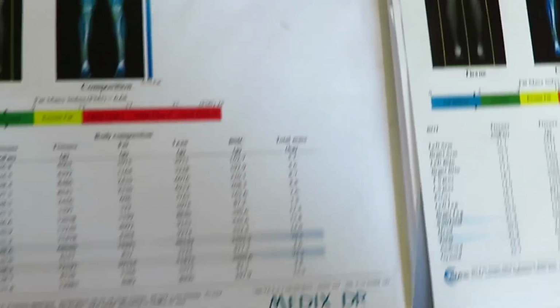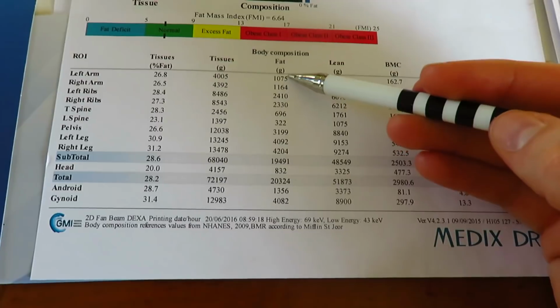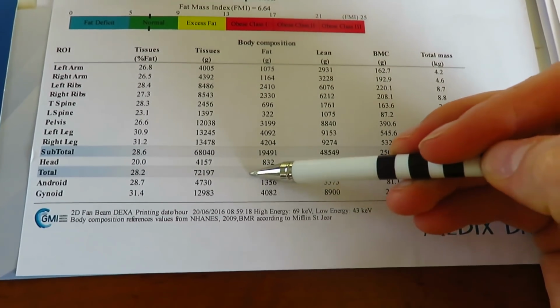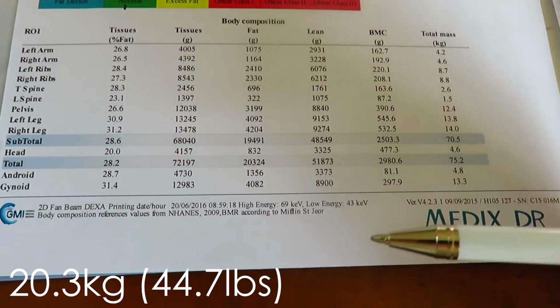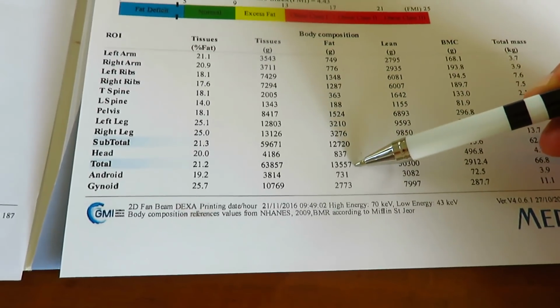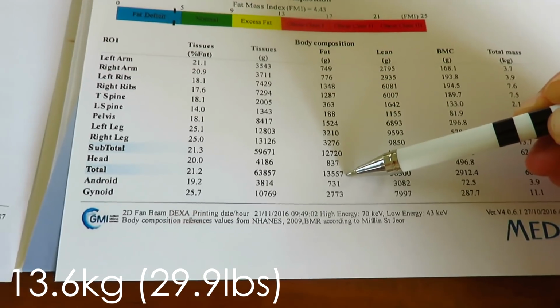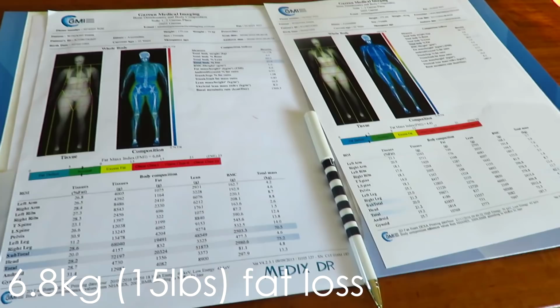And so I'll show you now what that actually translates to in kilos. So here we have fat for all of my different body parts, and this is the total here, and that's in grams. So that's like 20.3 kilos. And this is what I started at, and then this is today. Fat, again, come down to the total, 13.6. So I have lost 6.8 kilos of fat in 21 weeks, and the fat loss is great.